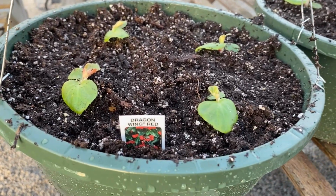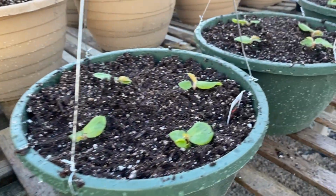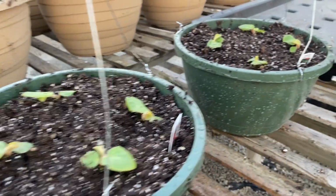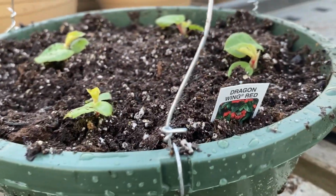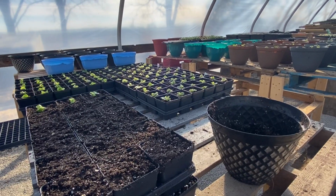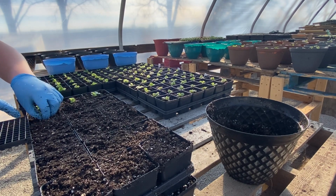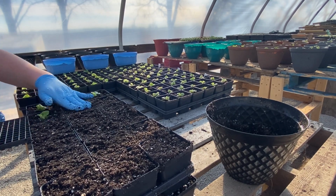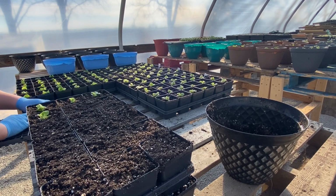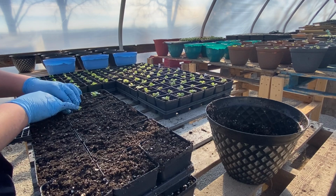These are my dragon wing red begonias, and they're hanging baskets, and I think they're just beautiful. These ones worried me a little bit when they came in the mail. They looked really cold and needed transplanted fast. In this clip, I am transplanting the Bada Bing begonias from the plugs they came in into 4-ish inch square pots that go directly into flats.